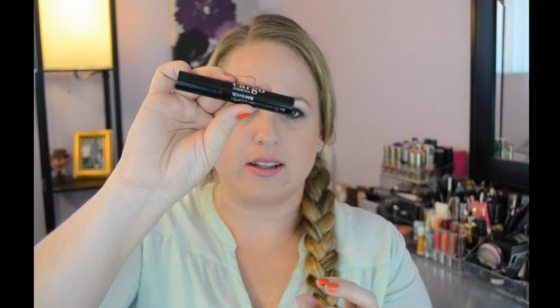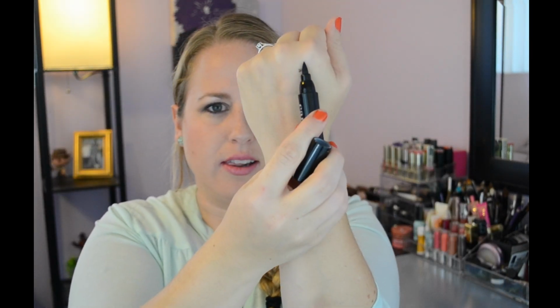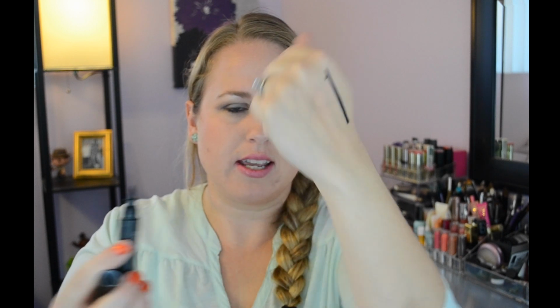The next thing I see in here is from Cargo. It is a liquid eyeliner in black. It says Texas Liner Cargo Cosmetics. So it looks like this. I think this might just be like a deluxe sample maybe. Ooh, very thick pen. So this is like a thick liquid liner. So it looks like that.